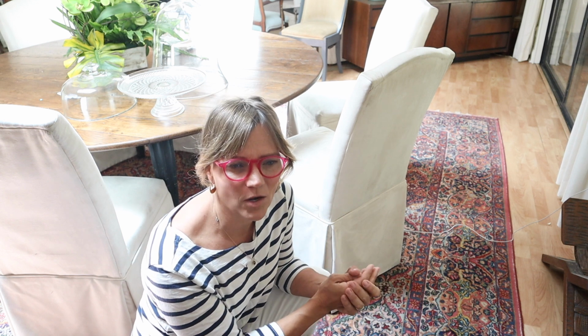There was a time that slipcovers kind of went out of style when mid-century modern came in, in the 2010s or 2000s, the aughts. Slipcovers went out during that time because mid-century modern really doesn't lend itself to slipcovers. But they're back, and I'm so happy about that because I absolutely love them. And let me show you this picture of the villa that I was in.